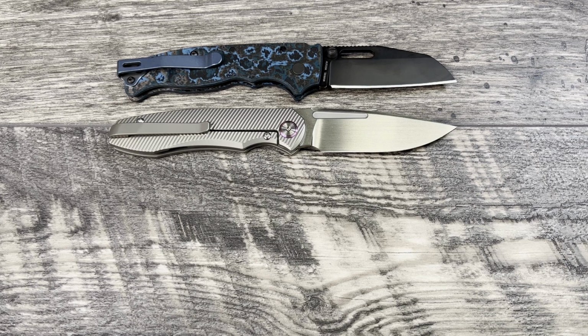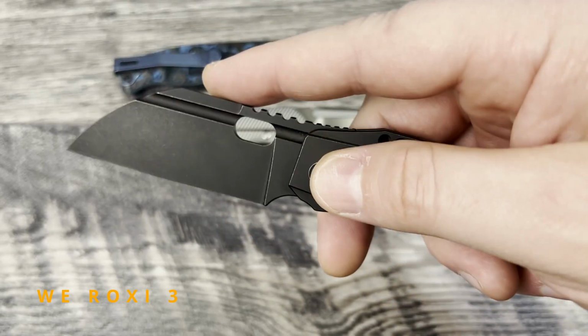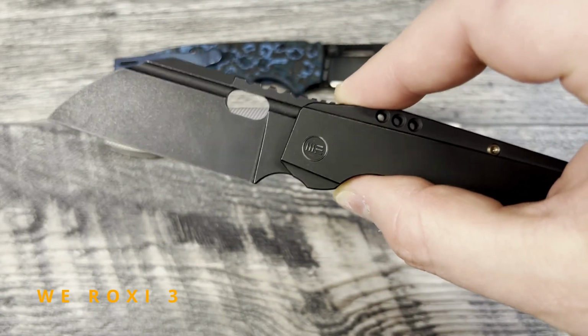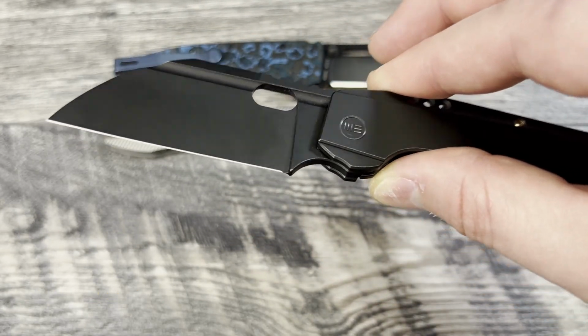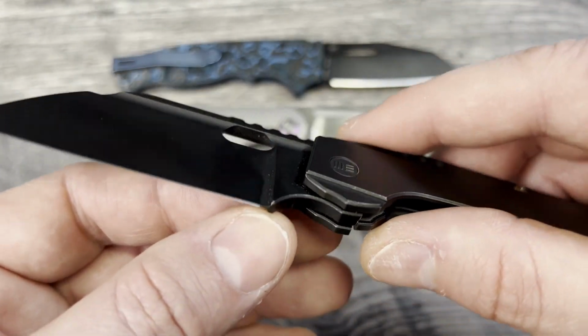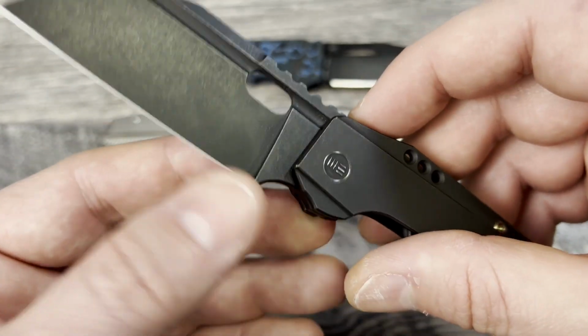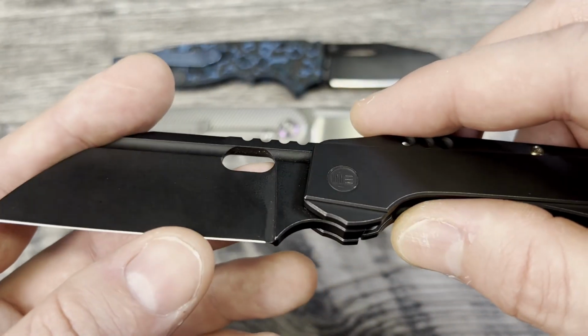Coming in at number 3, no surprise at all to me, I really like this knife. It has really surprised me how much I am enjoying it. That is the WE Roxy 3 S35VN. I do have the black wash blade here. Really nice edge. I really love and dig the fact that they did this plunge grind like a Spyderco where it comes right up to the edge. You would just need to either tape off or be really careful if you go to reprofile this one.